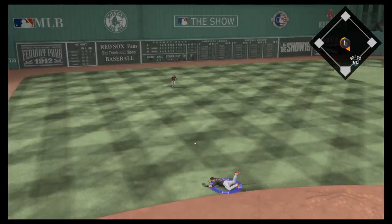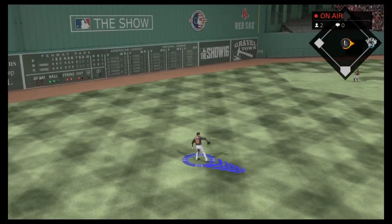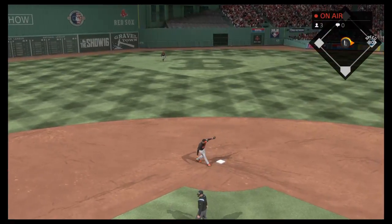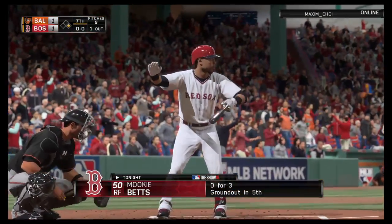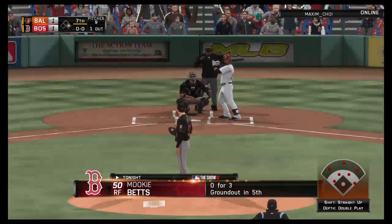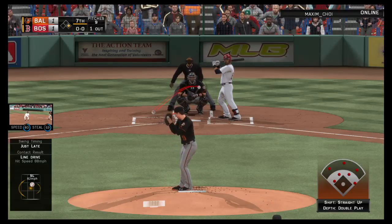Line softly toward the hole. He gets dirty, but he can't make the play. It's a base hit. Mookie Betts stands in. He'll try to improve in this at-bat after grounding into a fielder's choice his last time up.